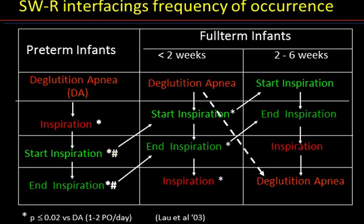Term infants during their first week of life also swallow during deglutition apnea, followed by start of inspiration and end of expiration. However, after 2 weeks, they primarily swallow during start of inspiration followed by end of inspiration. End and start of inspiration are the safest times to swallow, as no air goes in or out. So with maturity, as represented by the changes observed from the preterm to term infants, we see that swallow occurs at safer phases of respiration.